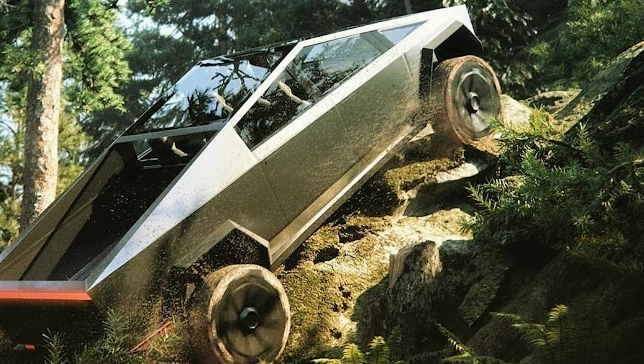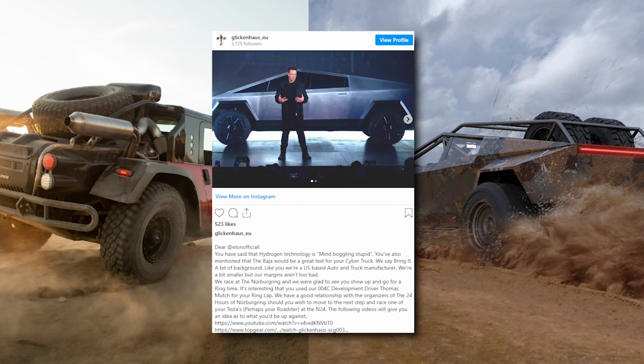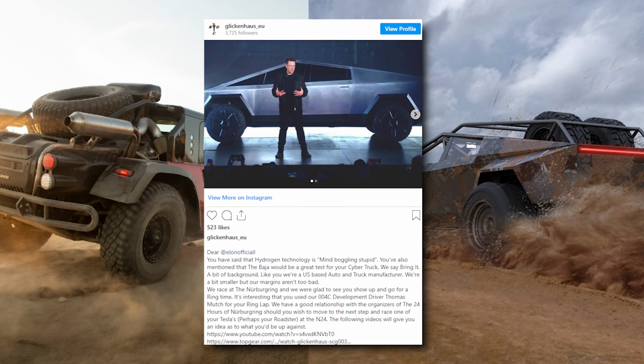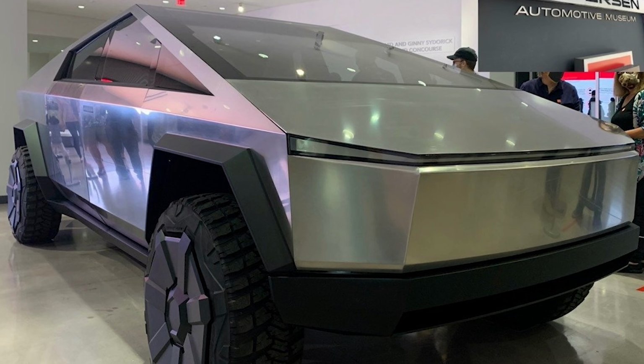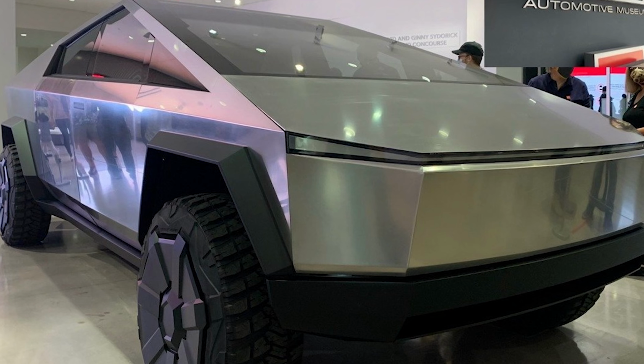The Tesla Cybertruck has already received a Baja challenge from Geiger Haus, whose hydrogen-powered Hummer has already finished the 1,000-mile race. Over the last year, Musk has been talking about Tesla unveiling an updated version of the Cybertruck ahead of the start of production, which is still officially planned for later this year.